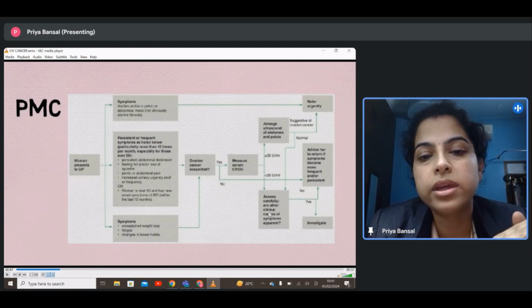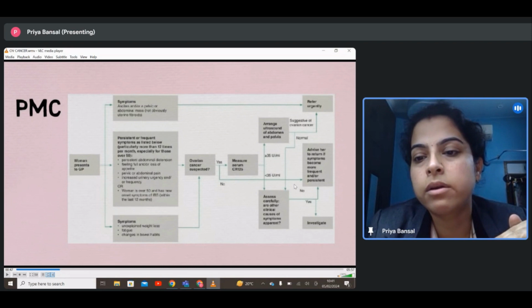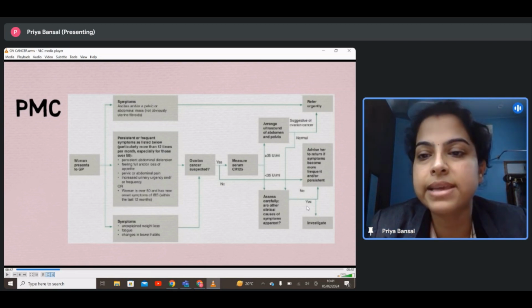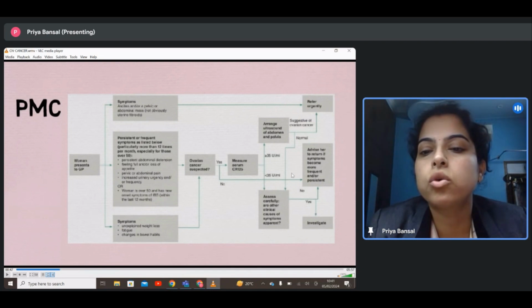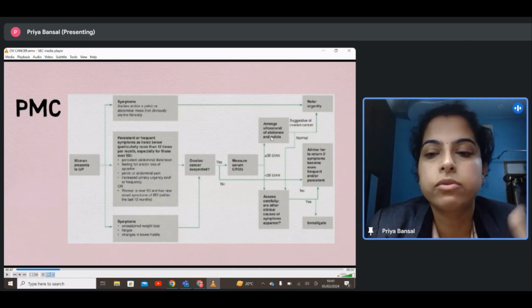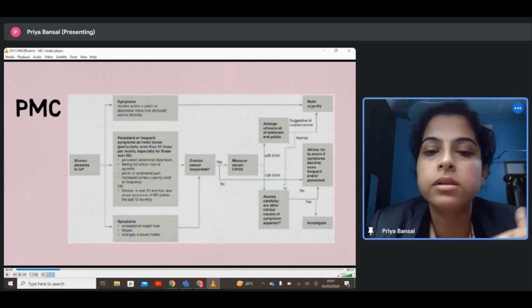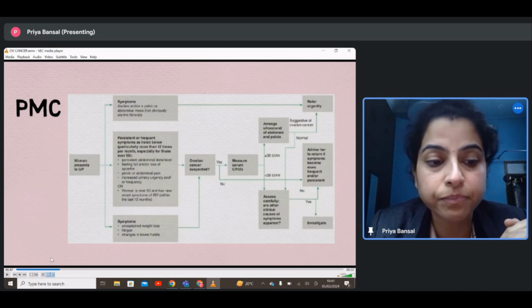If you think the patient's symptoms are really severe and becoming more frequent and persistent, then definitely we need to investigate with a better scan, which is a CT scan, CT chest abdomen pelvis. That is what we recommend when the CA125 is raised. If the CA125 is within normal limits and the scan is normal, then definitely we have to look for other causes of these symptoms.